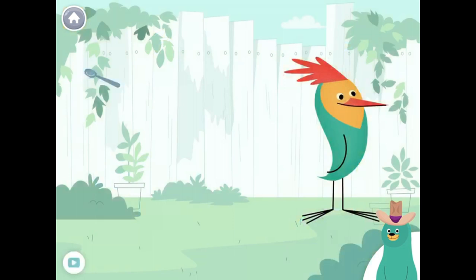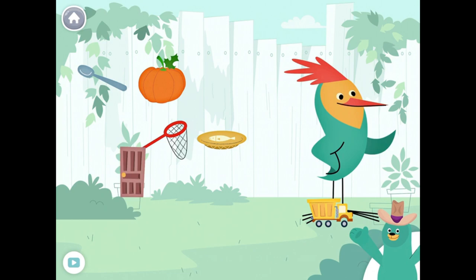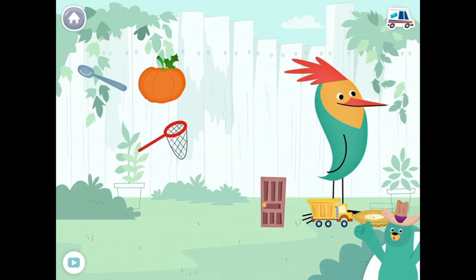Give all the things that start with the D sound to Peck. Dump truck. Door. Dish. Yay! You found them.